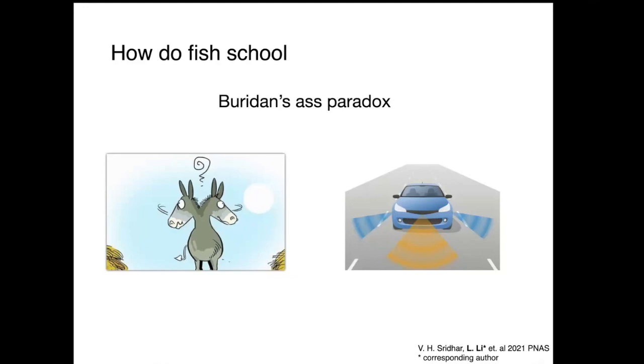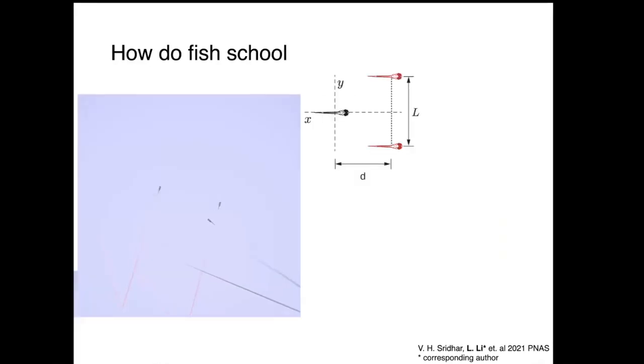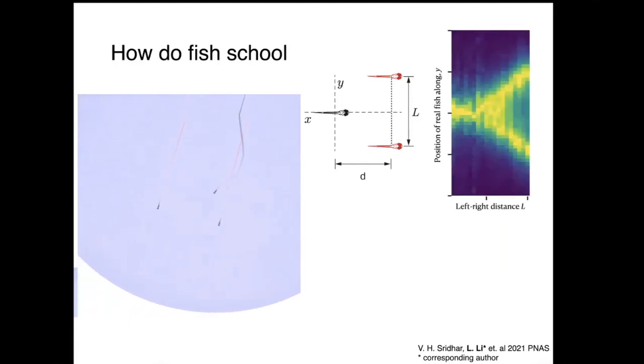Then we want to ask whether fish also suffer from this problem, and if they do, how they solve it. So we give two identical leaders to the real fish, and we ask how the real fish will make a decision. Especially, we can control the left-right distance between the two virtual fish, and we see how the real fish decides which one to follow.